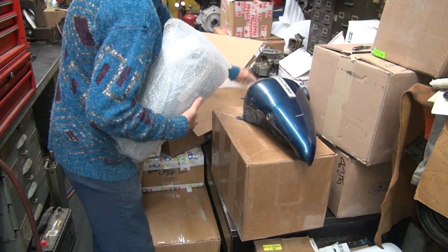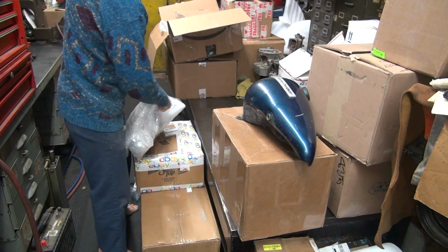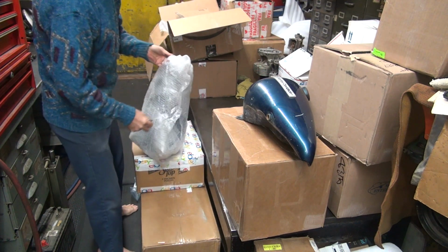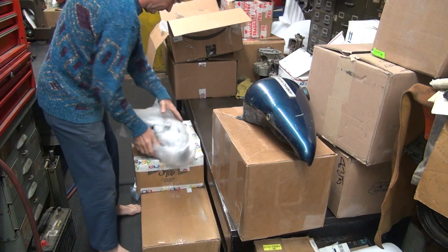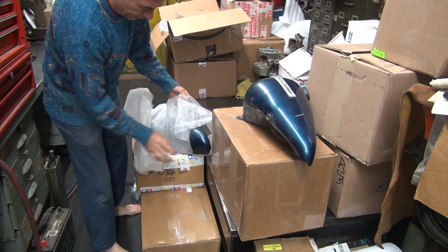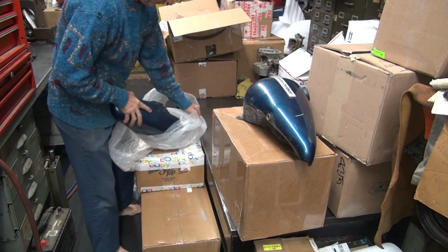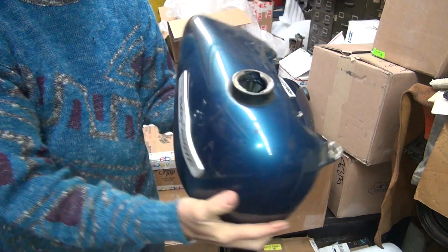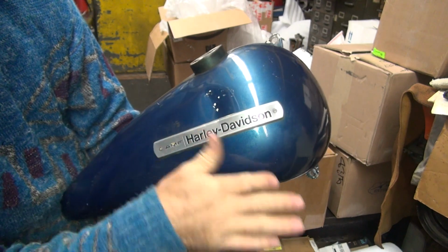This is what I like. There's room around here. I think this one had a dent in it. That doesn't mean it was cheap. It just means it's cheaper than a good set. Oh, there goes chrome. Yep, got a dent in it. Yeah, this one has a dent right here and right through the badge. Hopefully I can get to that a little bit and knock it out and not paint it.